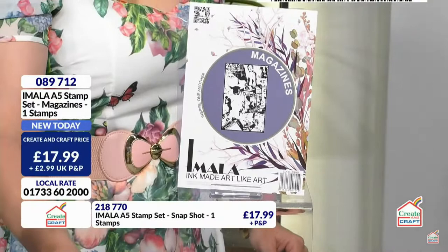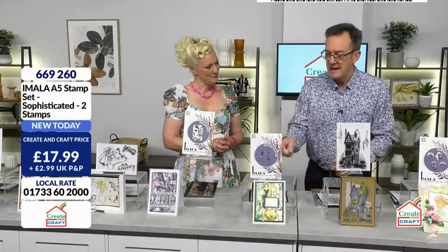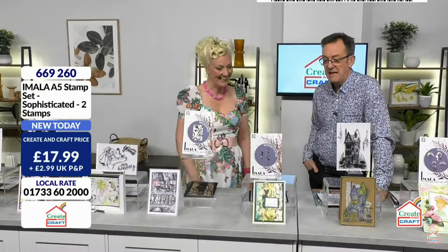089712, that's magazines. Remember, you can buy individually, or you can pick and mix three or five. Or just buy the lot. Well, yeah, you can buy the lot. But you can pick and mix three or five as well. You get two pick and mixes of the five and get the lot. Exactly. Let's have a look at the next one.